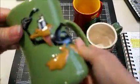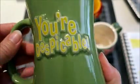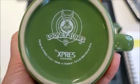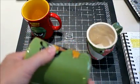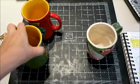I got these two first. Whoop, focus there. There we go. This is a Daffy Duck mug. It says "you're despicable" on the back, and as you can see, it's raised up. This is by Express. It looks brand spanking new. And I also got a Marvin the Martian. These were $1 apiece. They're nice, heavy mugs, so I didn't mind paying $1 for them. Should be able to get at least $10 apiece out of them.